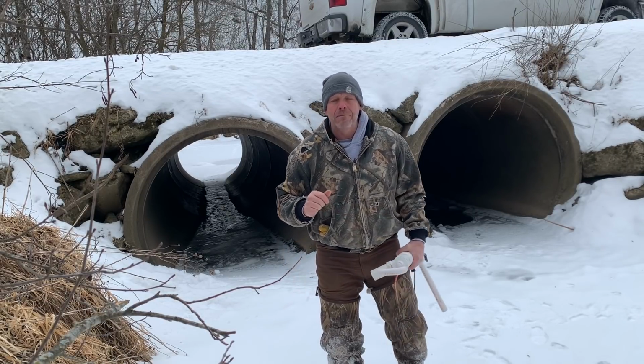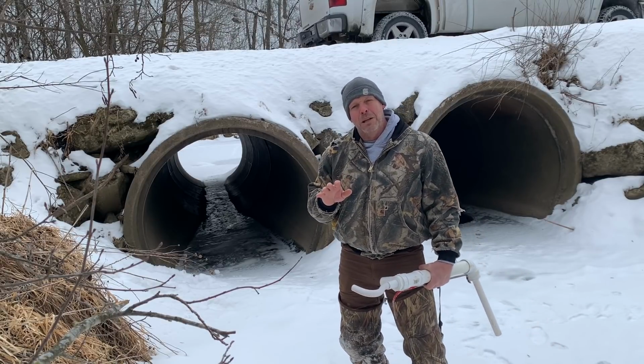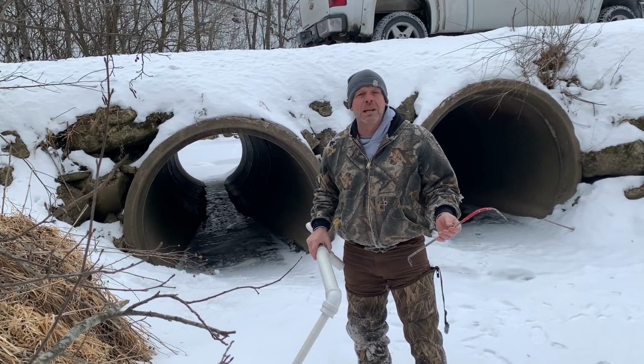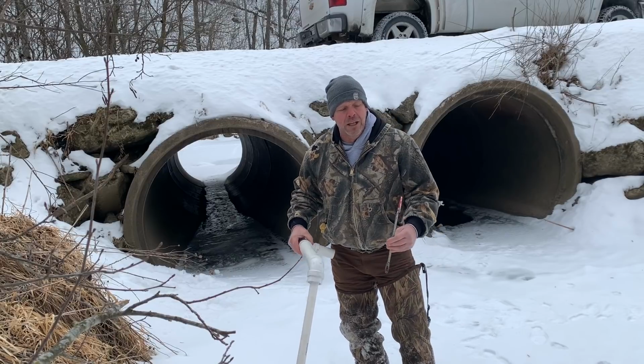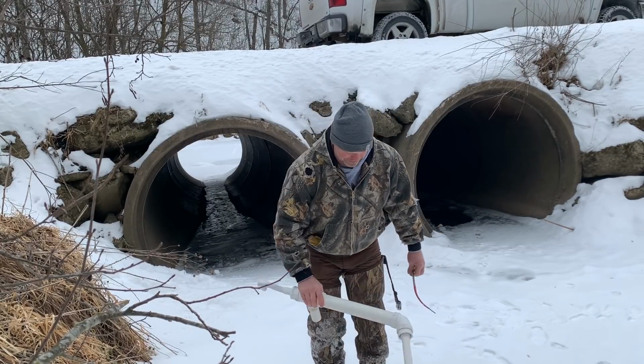And after we're done, I may try to bust some of the ice up in here just to see if there might be a little bit of liquid water, but if there's not, it would be impossible to get any material out of there. It would be froze solid. So I'm gonna bust some of the ice up out of there. We're gonna get to work.